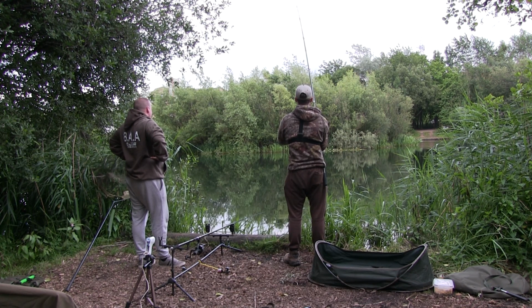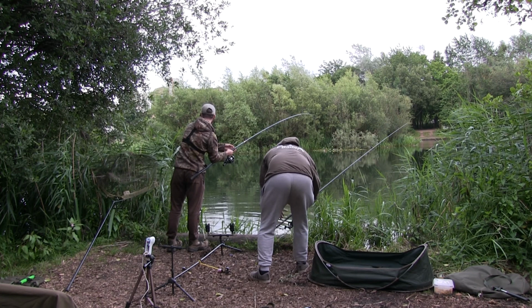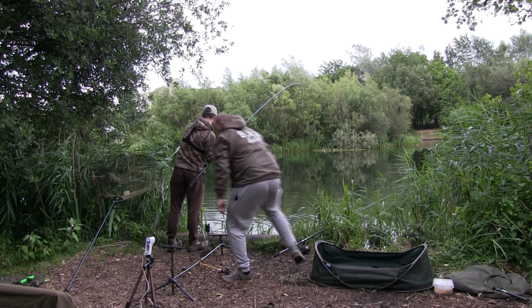Feels decent. Yeah, it's plodding. Coming right towards us. Look, mate, you've got fish. Well, could you believe it?